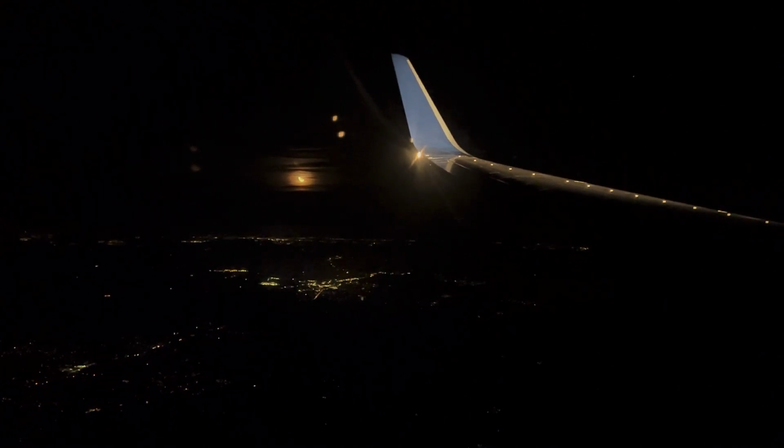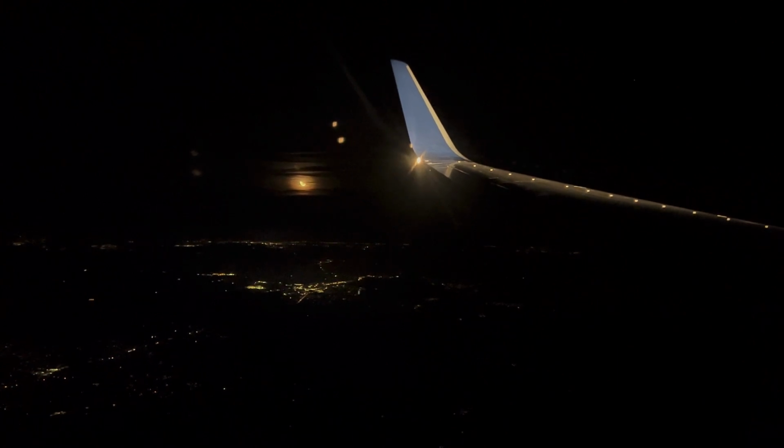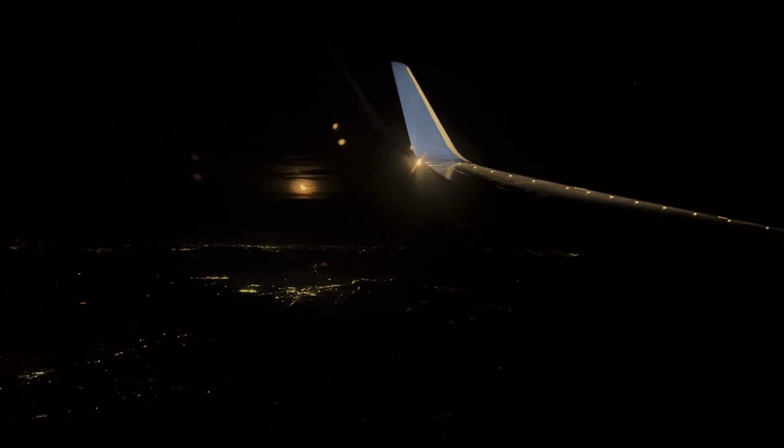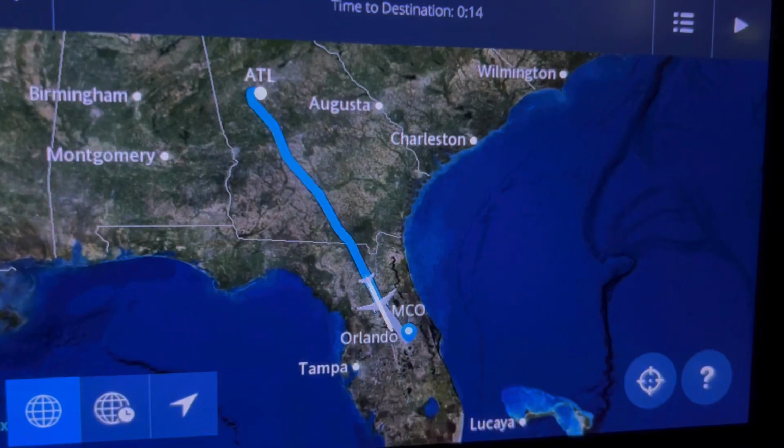Spirit Wings 1900, change of runway, expect the RNAV visual 18 right, expect it from here. RNAV visual 18 right from here, Spirit Wings 1900. Spirit Wings 1900, descend and maintain 3000. Descend and maintain 3000, Spirit Wings 1900.